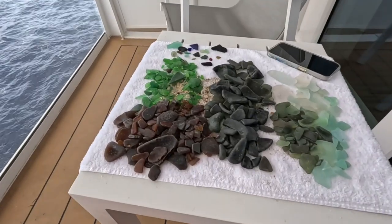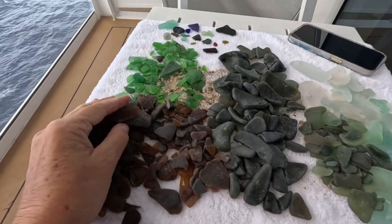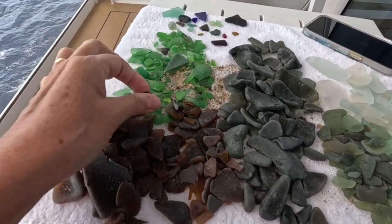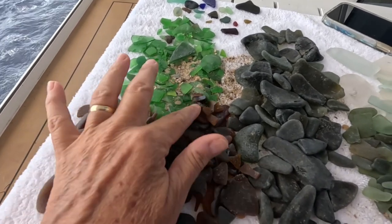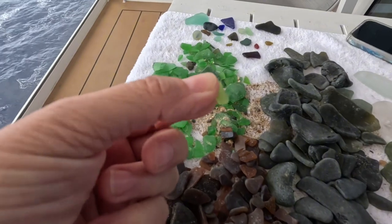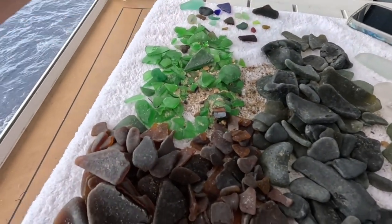Look at all of the glass that I found on this trip. And I know I did other things other than look for sea glass. I didn't walk the beach the entire time, but it was the main reason why I wanted to take this cruise, because I knew in Puerto Rico I was going to find a lot of glass.